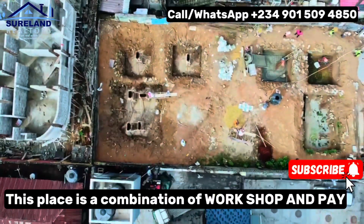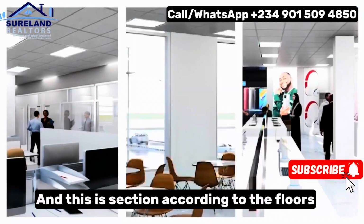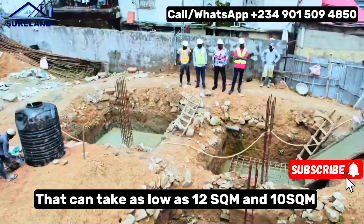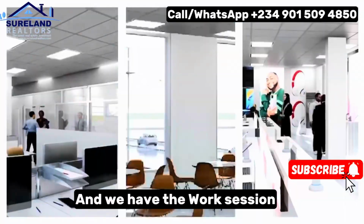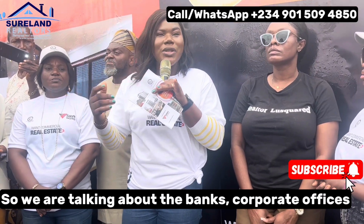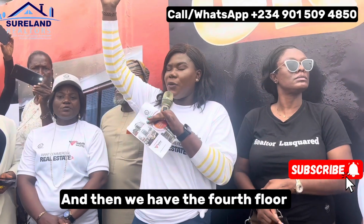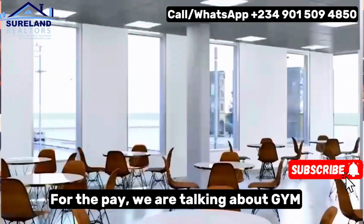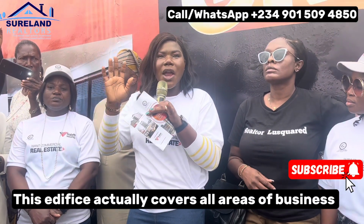This place is a combination of work, shop and play, and this is sectioned according to the floor. So we have the ground floor for the shop aspect that can take as low as 12 square meters, and can take the co-owned space. And then we have the work section, which is the second and third floor. So we're talking about the banks, corporate offices, the fintechs, and then we have the fourth floor, which is the play. For play, we're talking about gyms, restaurants. So this edifice actually covers all areas of business.